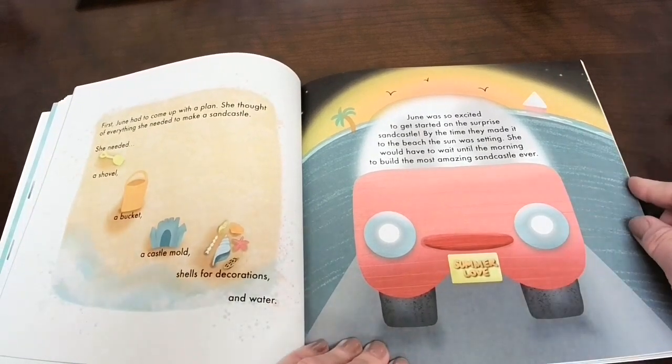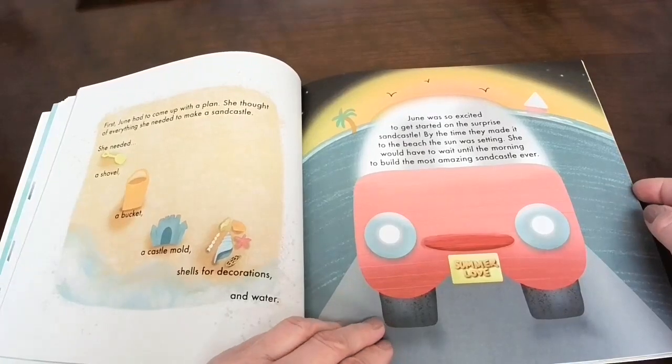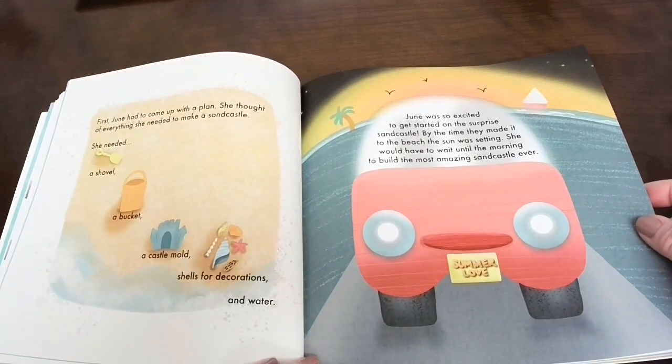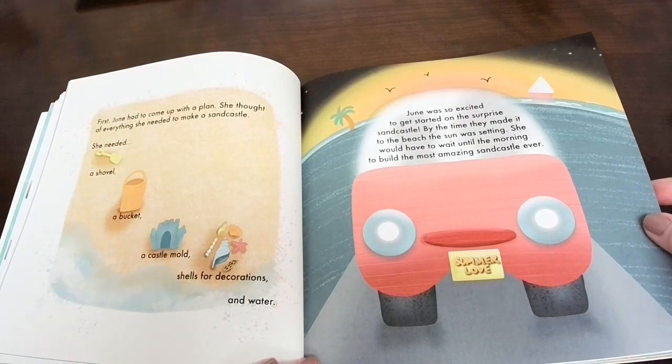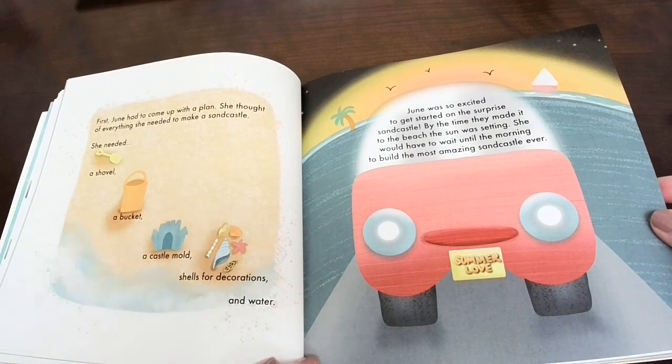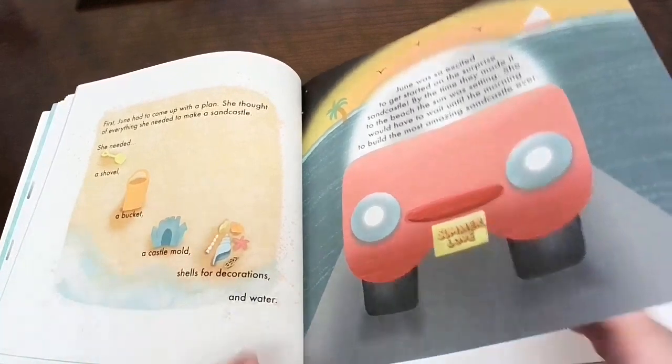June was so excited to get started on the surprise sand castle. By the time they made it to the beach, the sun was setting. She would have to wait until the next morning to build the most amazing sand castle ever.